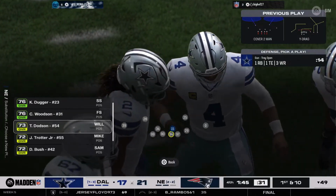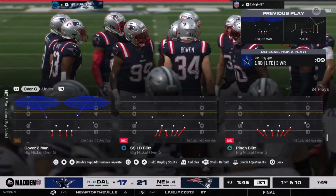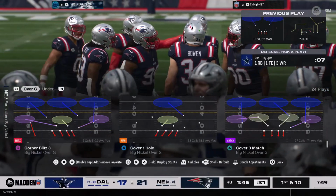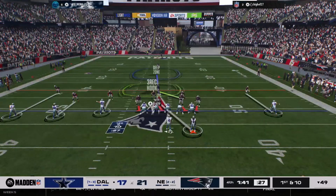All right, this is a good start. Plays like these are definitely going to help as you work your way into scoring range. While you have to be wary of the clock and keep an eye on it, they should have plenty of time here to finish this drive.